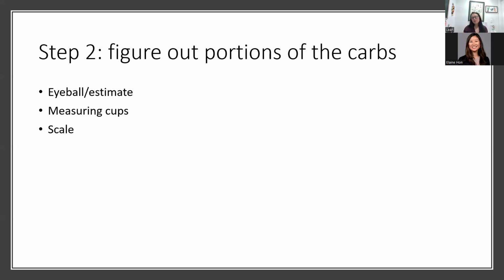Step two, we want to figure out the portions of the carbohydrates that we're consuming. Some of the ways that we can do this are eyeballing estimation, using our hands, like fist size, as a ballpark place to look at, using measuring cups. Some people even like to use a scale. I always think that if we can make things easier, it's always better.